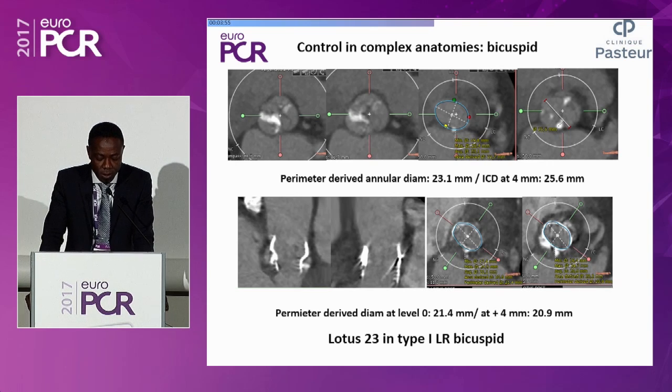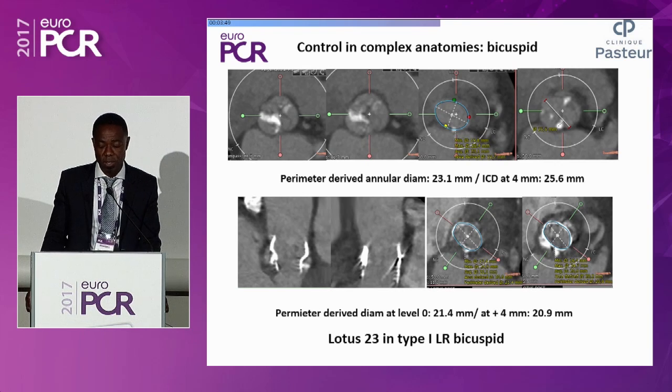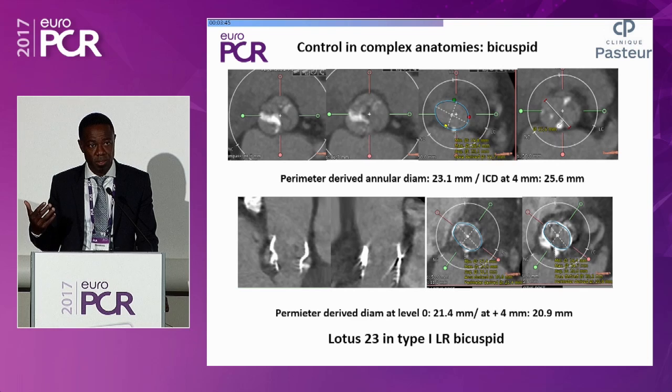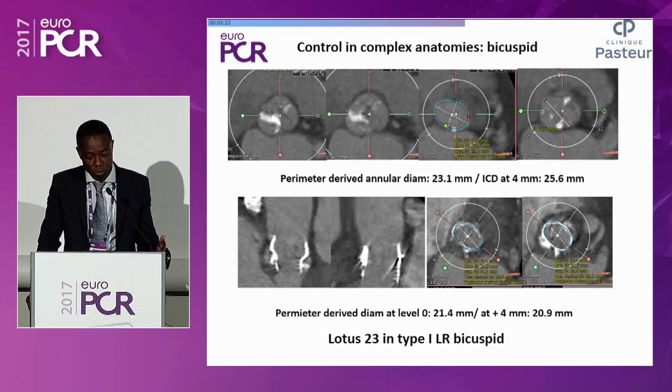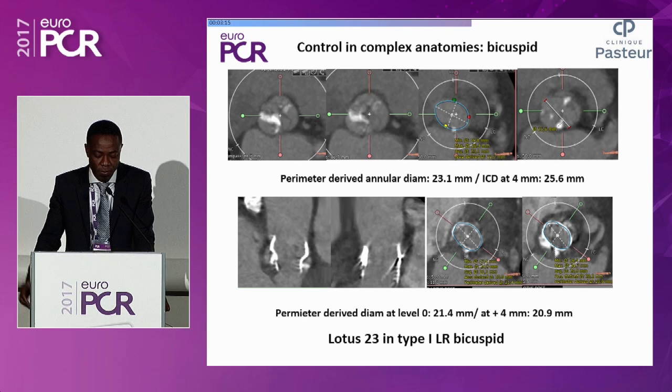Let's go a step forward in terms of complexity, and bicuspid is one of the most complex anatomies that we are facing, because we know that it's first difficult to size, and most of the time, the devices that are implanted in such anatomies are smaller than the maximal diameter that they are intended to achieve. And this is an example of a patient with a 23.1 perimeter-derived annulus, intercommissural distance of 25.6. We implanted a LOTUS 23. And after deployment at the level of the annulus, the device was only 21.4. It was a 23 millimeter LOTUS. And at the intercommissural level, 4 millimeters above the annulus, it was only 21. So much smaller than what we expected.